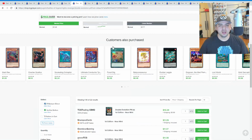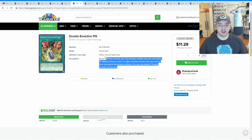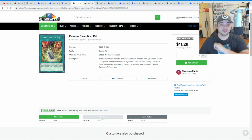Double Evolution Pill is still in the green, still holding around an $11 price point. Yeah, Dinos did nothing this weekend. But the value of Double Evo Pills doesn't mean nothing. The deck is still an amazing deck, and I think every Yu-Gi-Oh player that plays Dinos knows this for a fact. I think Yu-Gi-Oh players that are playing Dinos are just waiting for a build to come out that shows relevance. But right now, your deck is doing zero in the meta.